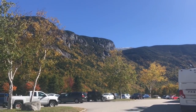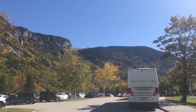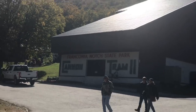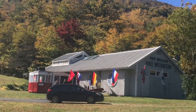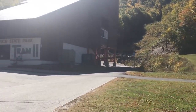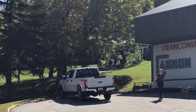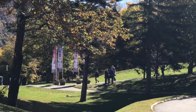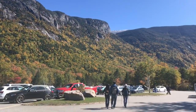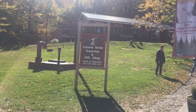First destination of the day. Scenic destination, that is. Quite stunning. This is Franconia Notch State Park. Over there, New England Ski Museum. And way over yonder, a gift store. So I think we'll go see what we can see for free. Parking lot is packed. It looks like they offer Cannon Aerial Tramway.